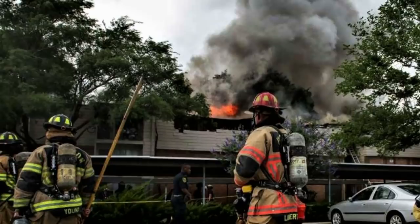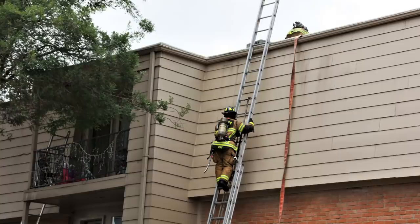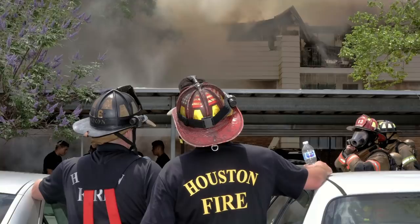Engine 51, are you around the back of the complex? Chief, I'm right at the front gate. I already laid in the 2. I got dual lines up. Got plenty of pressure. Safety Officer 57 is command. We've got fire spreading to unit 12. It's going to be building 12. So it's going to be running through there. Alright, so we got building 12.